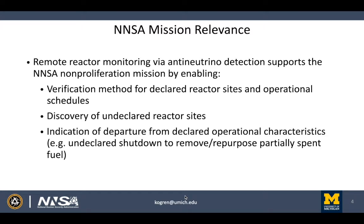This work is relevant to the NNSA mission. Remote reactor monitoring via antineutrino detection supports the NNSA nonproliferation goals by enabling a verification method for declared reactor sites and operational schedules, by giving a method for the discovery of undeclared reactor sites, and by giving an indication of departure from the declared operational characteristics of a reactor. For example, undeclared shutdowns to remove or repurpose partially spent fuel.